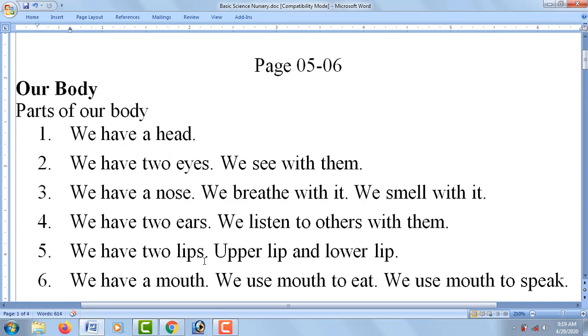We have two ears. This part is most important because without ears we cannot hear others. So to hear some sound we must have ears. We listen to others with them, we enjoy music, we enjoy lectures, etc. with the help of ears.